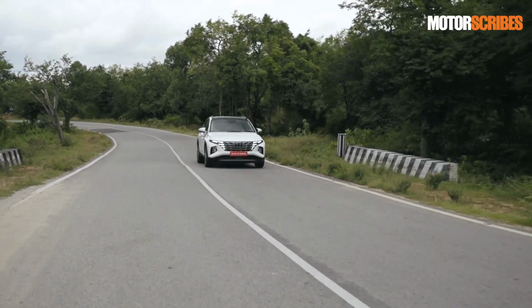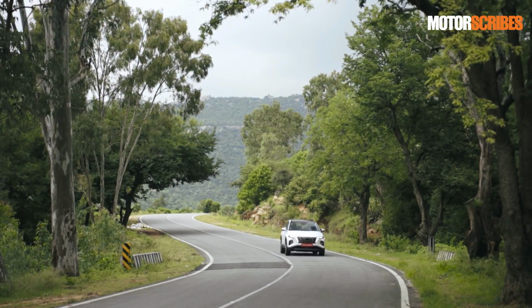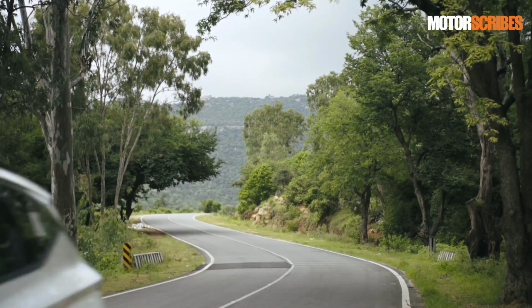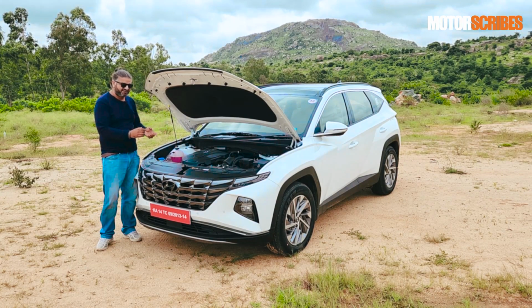The petrol one gets a 6-speed automatic, and it's a 2-liter unit, very similar to what we see in the Alcazar. But since we're driving the diesel, I'm going to be telling you more about how this one drives.